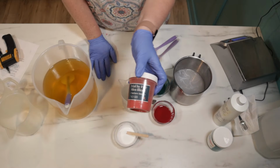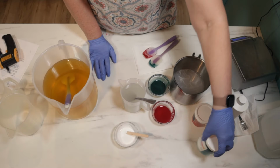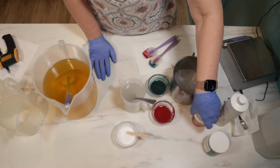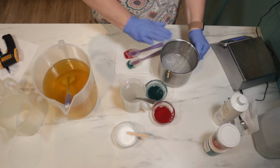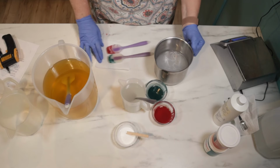Okay, so I have Trial by Fire. This one is from Nurture Soap in my red pot. And then I'm trying the Snake Island I got from Mad Micah's. I've never tried it before, but it looks like a really pretty Christmassy green. I hope it holds true to that. And in here I have my lye water.